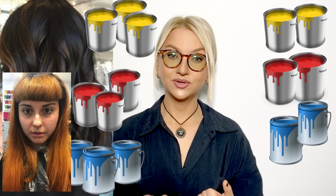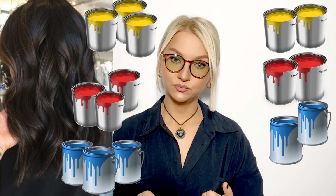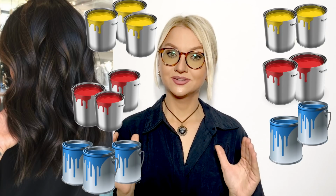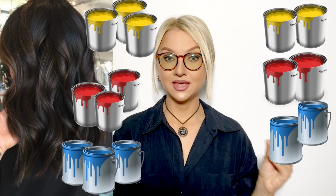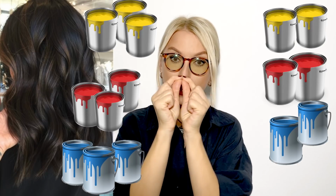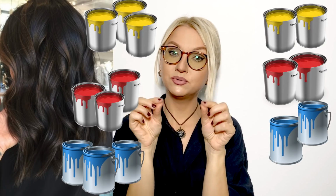So this dark brown hair does contain blue. It still has a lot of pigments, so we have a lot of cans with this paint, because it's dark. The lighter we go, the fewer cans with paint we have, because the hair becomes more and more empty. It just has a smaller amount of those particles, but they're still present in there, and there's still three of them.